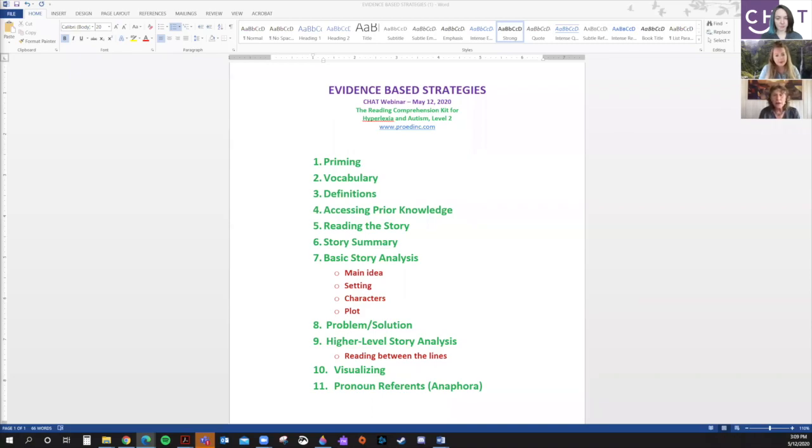And then there's definitions. Vocabulary can be associated with visual things, or you can actually define words in other words that would make it more understandable to the child. And then we're talking about accessing prior knowledge. What do you know about this situation?